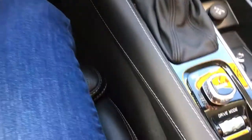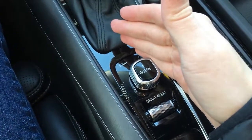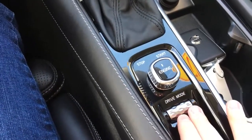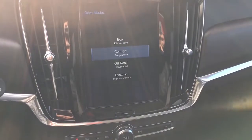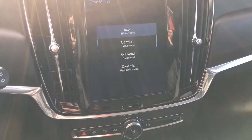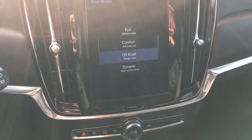Back in park. Down here, obviously, your start-stop knob that I just went over. And then you do have different drive mode settings. If you push this wheel in and then rotate it, you can select between Eco, Comfort, Off-Road, and Dynamic modes. Eco is a good mode if you're looking to save gas. Comfort's good for everyday driving.